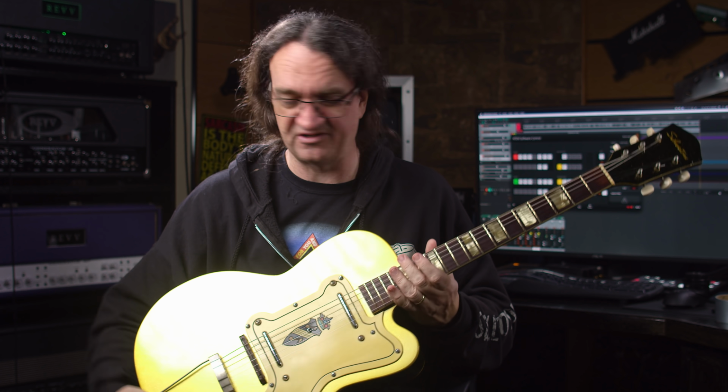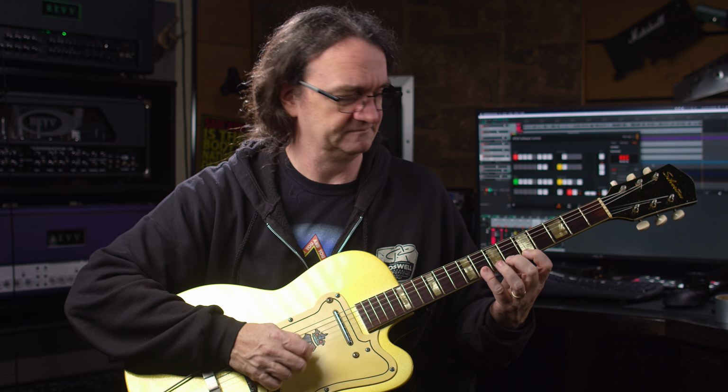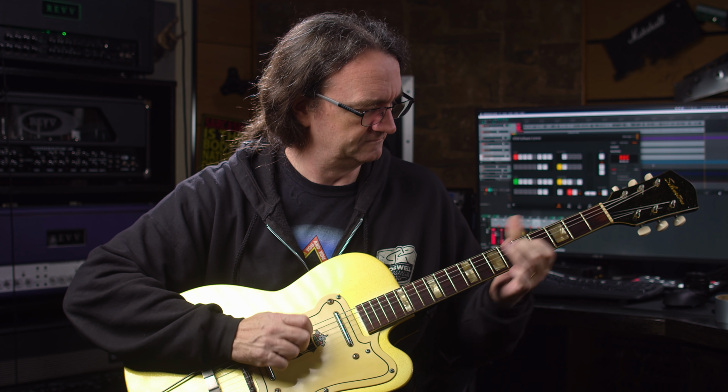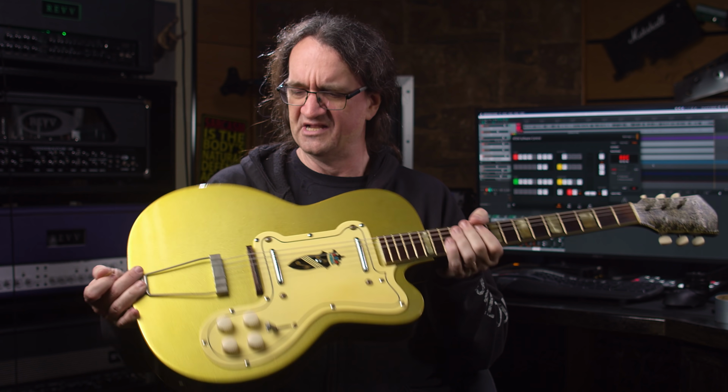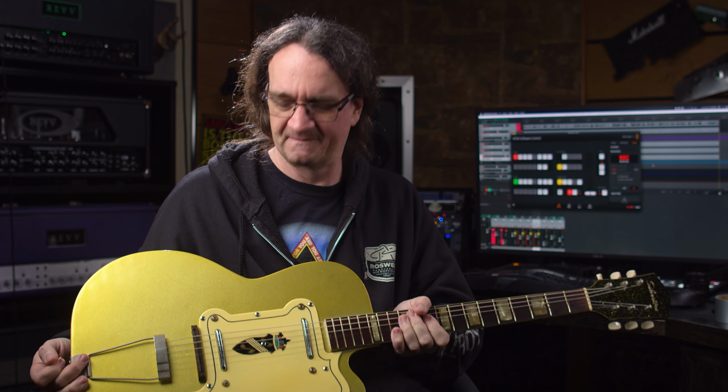Yeah, and actually, for just sitting there noodling unplugged, this is actually kind of fun. The neck doesn't feel too thick. I mean, you look at an old piece like that. Well, it's the Jimmy Reed model, eh?